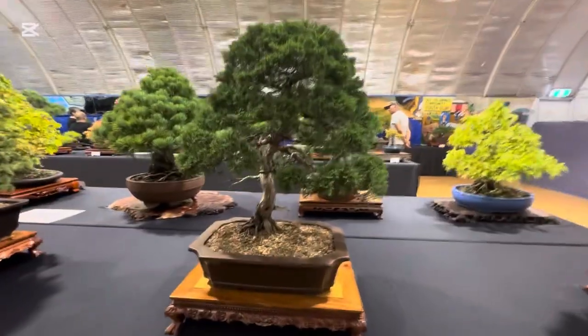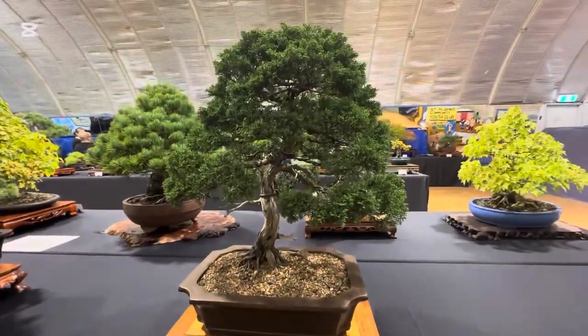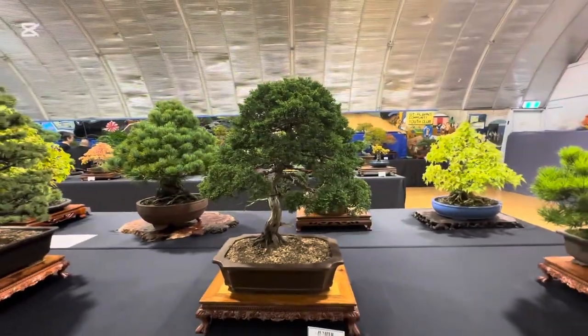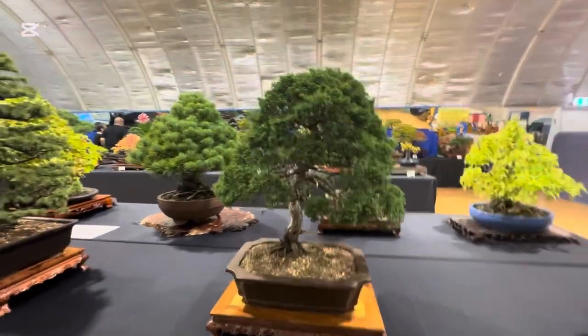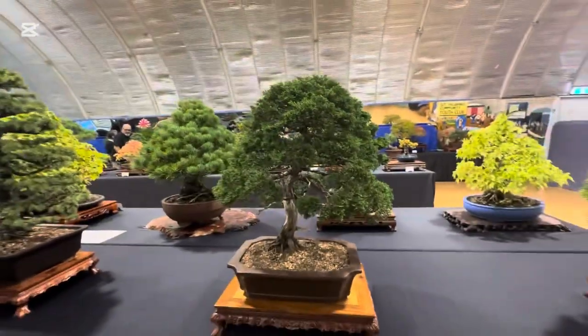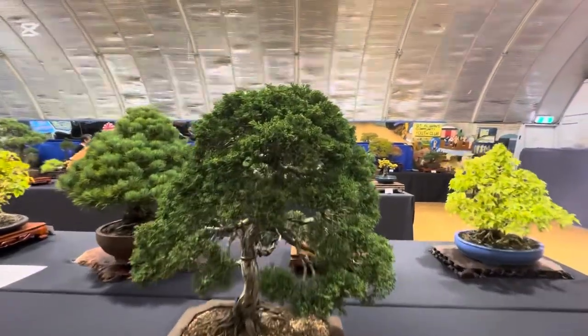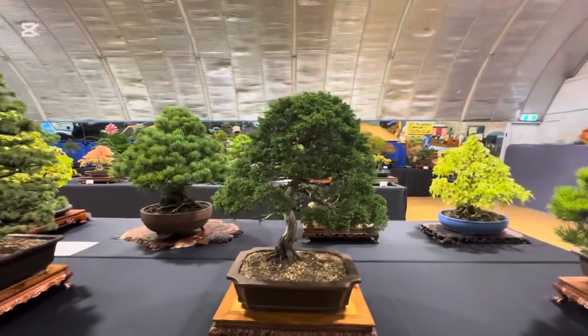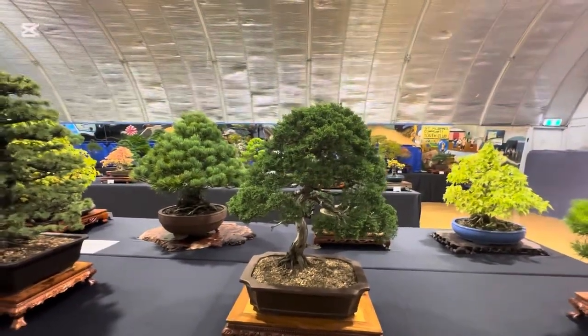Okay, now here are some of the favourites from the show. I think this Shinpaku juniper caught my attention. It was a nice trunk, nice movement. I really like it. So one of the better trees in the show. It's an honourable mention for best tree in show. As I always like to rate these trees, which one's my favourite. So this one's an honourable mention. As I mentioned, quite nice and some nice movement and foliage beds.